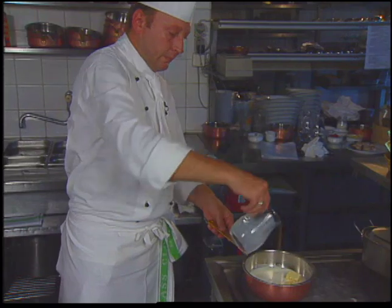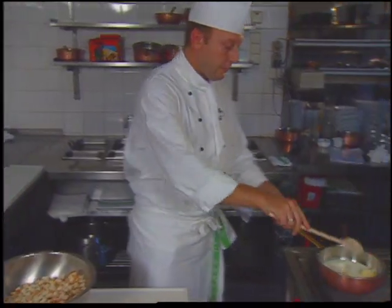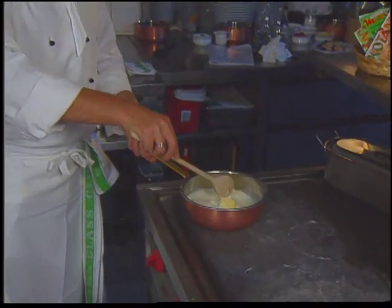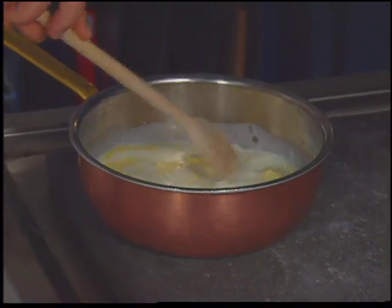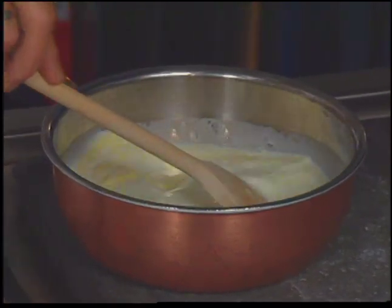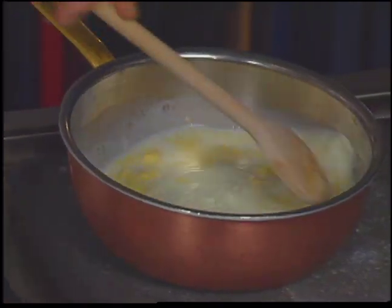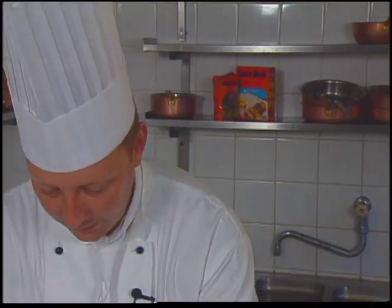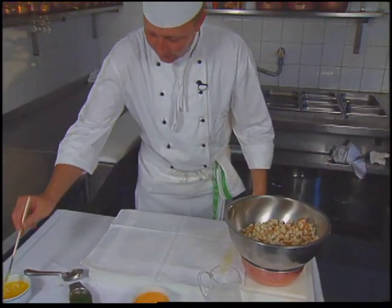Milk and butter are heated together. Erhitzen die Butter in der Milch. Wir machen deswegen die Milch warm, da wir trockene Semmelwürfel nehmen und die Semmelwürfel dadurch besser quillen. The chef butters a napkin.